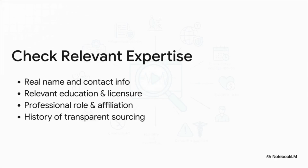Moving to step 3, check the source. Listen, just because someone is incredibly fit or even has the word doctor in their username doesn't mean they are an expert in everything. Expertise is actually highly specific. A dentist shouldn't really be giving you advice on heart surgery, right? And a personal recovery story, while that might be a super inspiring lived experience, it is not universal medical evidence. We really need to ask, who exactly is this person, and are they actually qualified to talk about this specific topic?